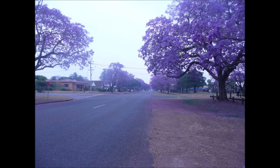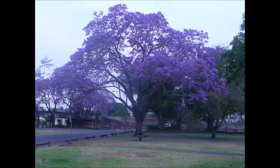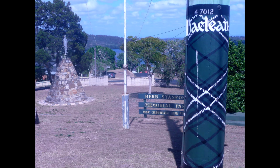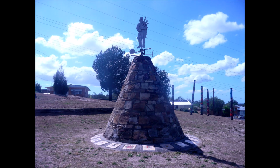On to Grafton to catch the last few days of the Jacaranda Festival. Drove on to Maclean, spent the night down by the river at the showgrounds and then took in the sights. This is the Scottish Cairn.